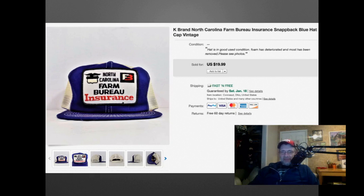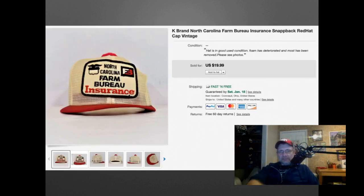I paid $1 a hat, so I'm happy that they went to somebody who can enjoy them, and doesn't bother me anyway. The blue one here did have the foam deteriorated in it, which is a normal thing for hats of this age. The red one never had any foam in it, but the red one was actually pretty cool. It was a little beanie hat. The bill was really short, and there was a beanie on top, but that was pretty cool.